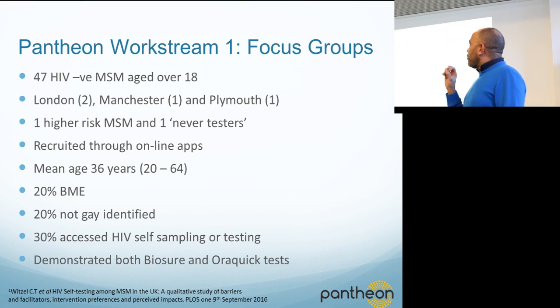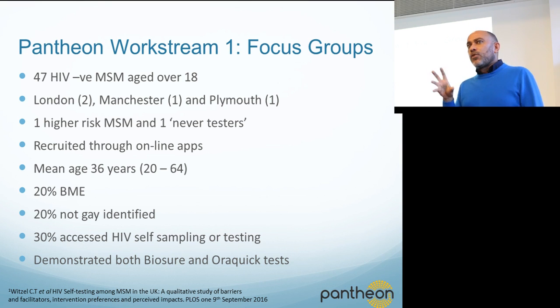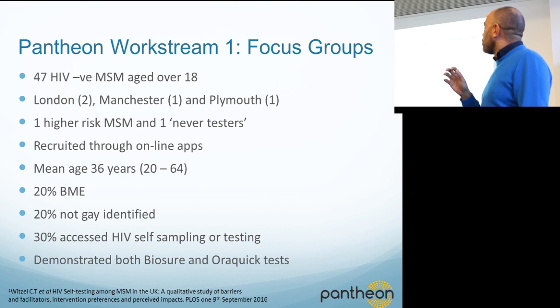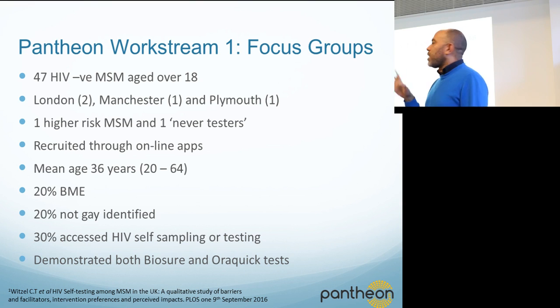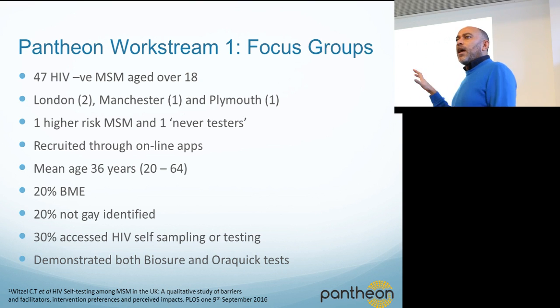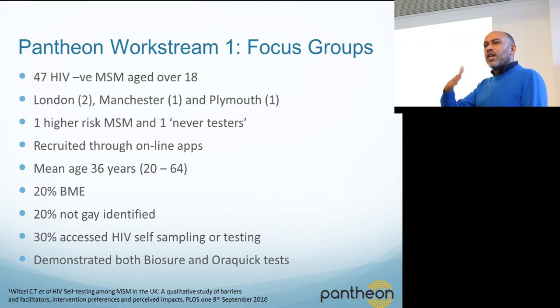As I said, this was focus groups, and there were 6 focus groups altogether. In total, 47 HIV-negative men who have sex with men, all over the age of 18, in London, Manchester, and Plymouth. Those 3 sites were mainly chosen because they have different populations of men who have sex with men, different HIV prevalences, and different availability of other testing technologies, to give a bit of a spread of people's experiences.